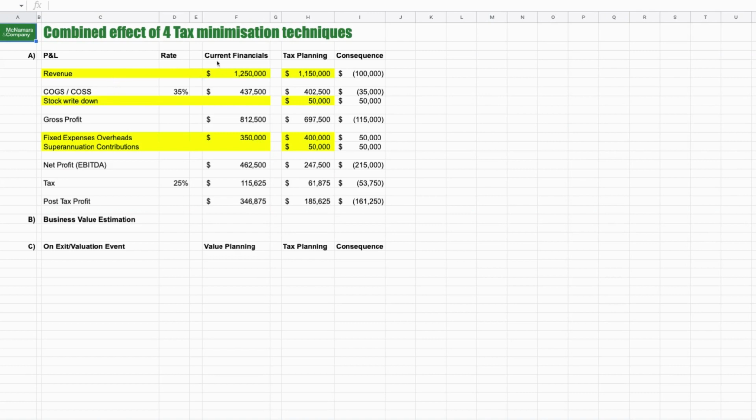So once again, in this particular case, we've got the same hypothetical business that's on track in the current financial year to pull in 1.25 million revenue. And here are the numbers on the profit and loss for that business. Now in this case, let's say that the business owner also decided to defer invoices, so defer 100K of invoices into the next financial year. So therefore, revenue comes down this financial year by 100K. Let's say we've also written down 50K worth of stock this financial year. Let's say we've also brought forward a purchase from next financial year into the current financial year. Let's say it's that car. And let's say we've also moved 50K of the funds this financial year into a lower tax structure, let's say into superannuation. So we've done all four of these techniques that we mentioned earlier.